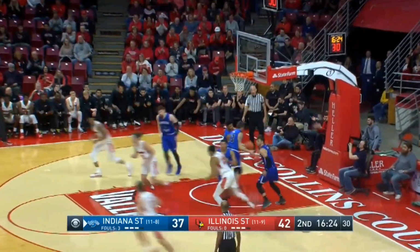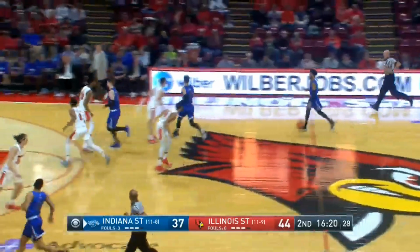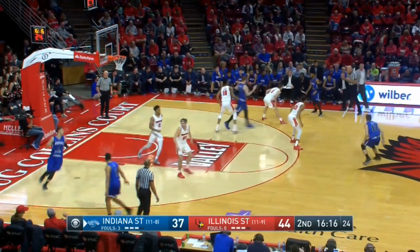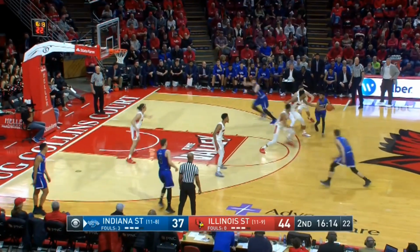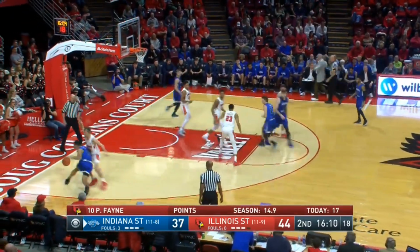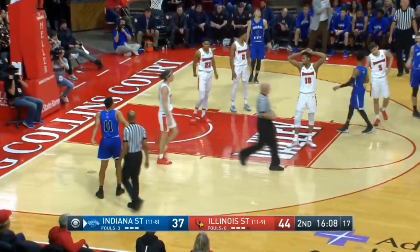Fain now, instead of backing down Kessinger, he shows him that little left hook. He's able to go to that right shoulder. It's like Mortal Kombat. Finish him. The reason why he is one of the best field goal percentages in school history. Hasn't been disappointing today at all.